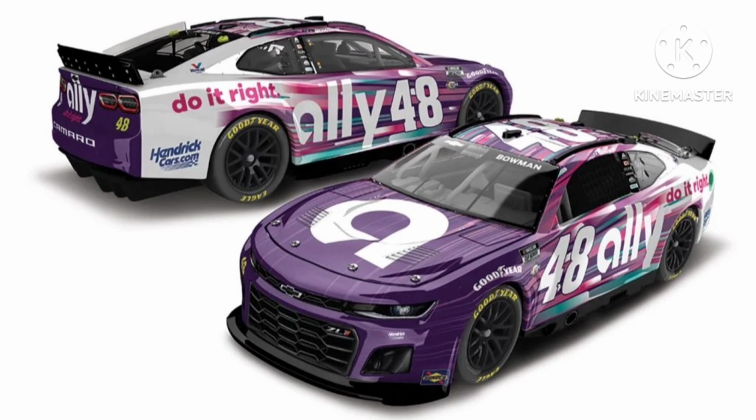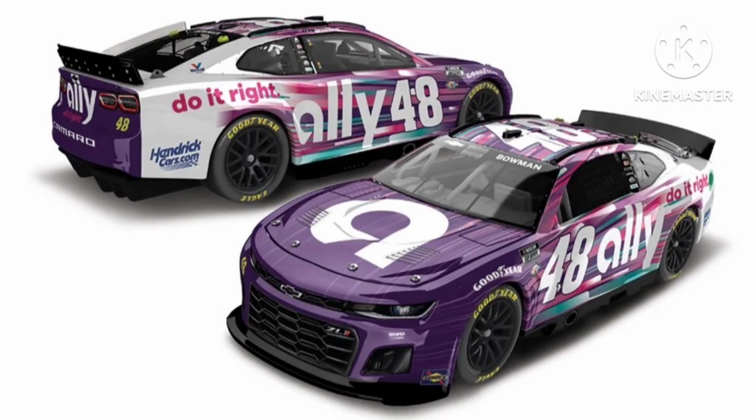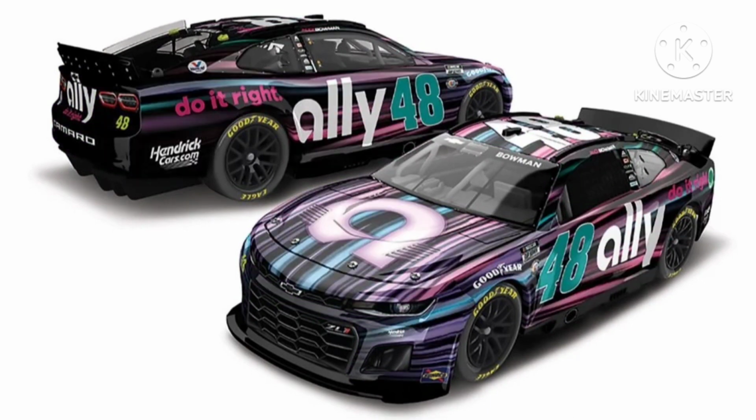Oh my goodness. This looks way better than the monstrosity that was last year's paint scheme. Last year's paint scheme was god-awful. This year's paint scheme is a godsend. It's beautiful. 10 out of 10. Next up, we have Alex Bowman's Ally paint scheme, the night version.